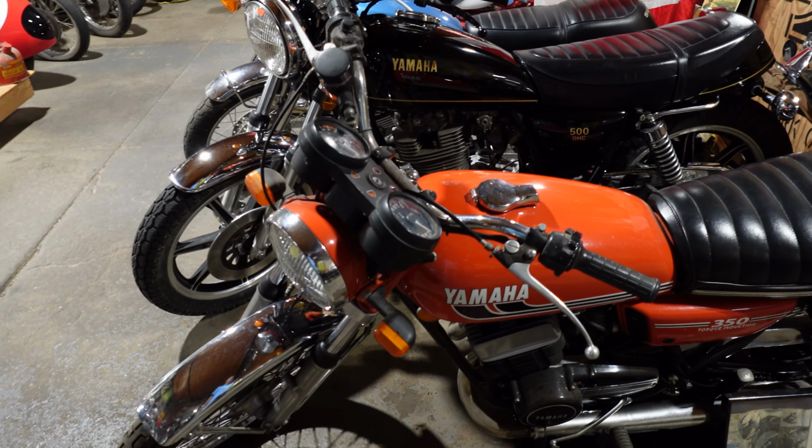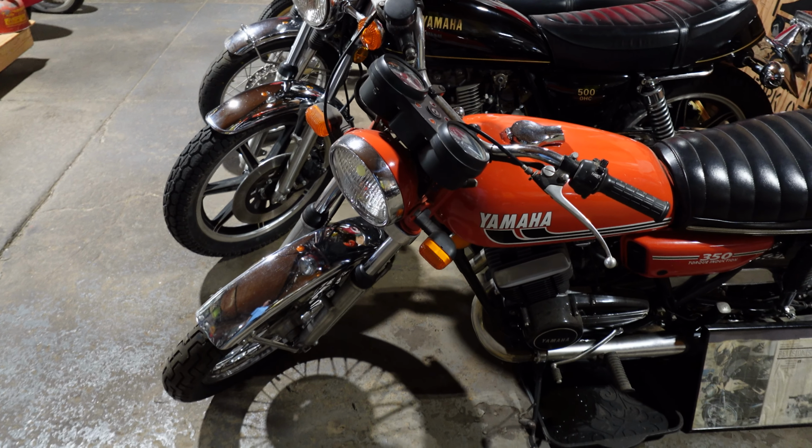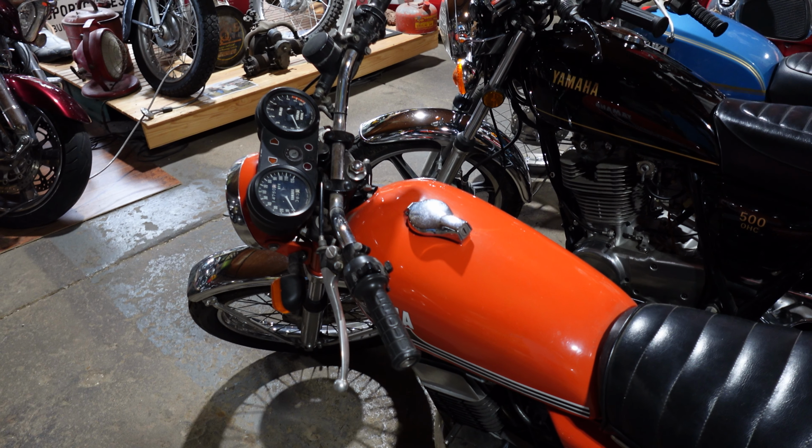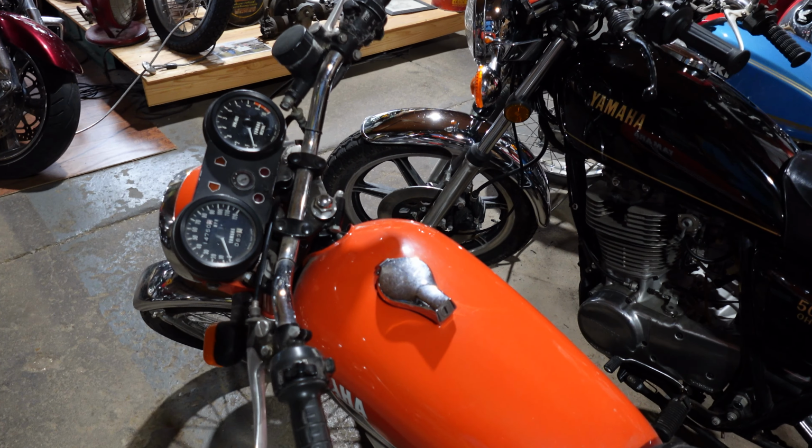We've got a 1975 Yamaha RD350. It's got a two-stroke engine in it. Clearly, from the name, the RD350, it's a 350cc two-stroke.